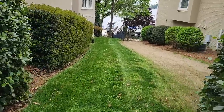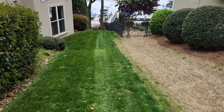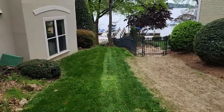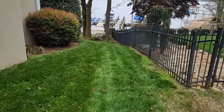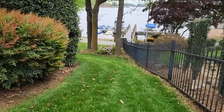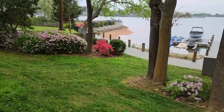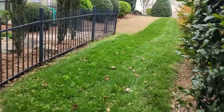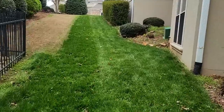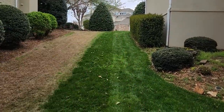Good little stripe right there. Well, you can see Bermuda with warm season, cool season. That's why I think the Charlotte market is so good, because it has cool season and warm season. So as it ramps up, warm season ramps up in the summer, fescue cools down. It's this. Beautiful backyard, stripe that, all is well. We got some pending quotes for bush trimming. Nice solid stripe. Look at that, stripe uphill. Perfect. Bam. So we do have some other quotes out for this.